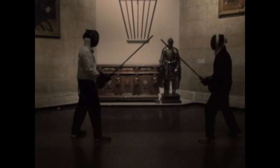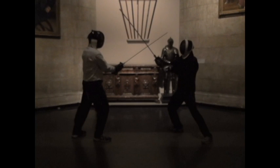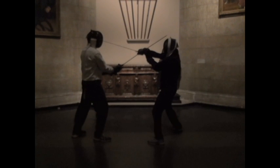The swordsman in black aims a cut at the swordsman in white's left ear. White parries. On contact, black pushes the pommel under his right arm to direct a cut at white's opposite ear with the short edge.